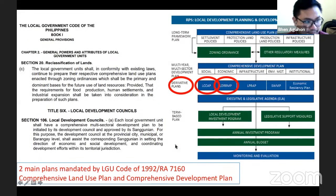Is intended is that it is part of our derivative plans from the comprehensive land use plan and CDP and NCDP. So LCCAP is your climate action plan, basically intended for the capacity of people and the spaces to survive impacts. The L-Green plan is a management plan. As discussed a while ago, it focuses on the prevention, preparation, response, and recovery from specific disasters.